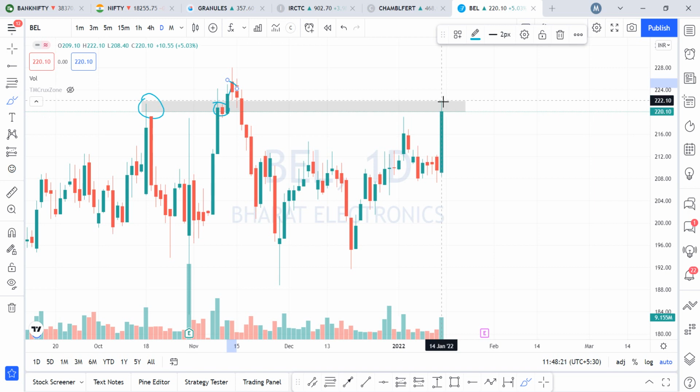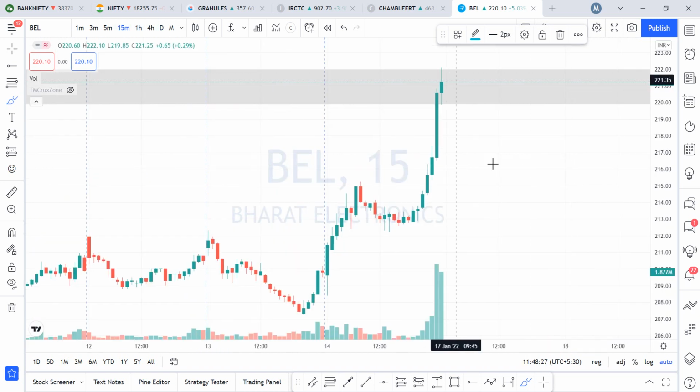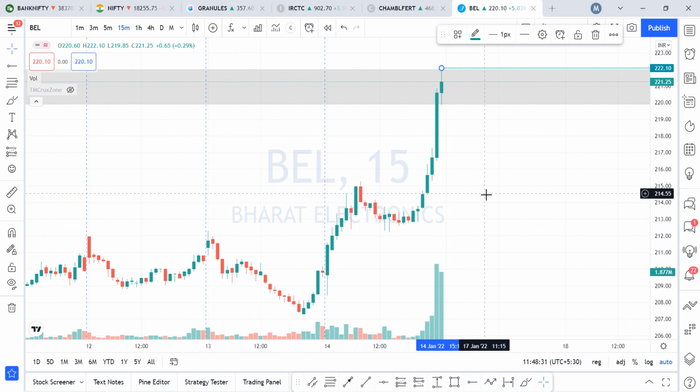So it has tested 222, which is the high of this range over here yesterday, and very well there is a good opportunity over here. Let it break above 222. Keep about 1% stop loss. So 220 will be your stop loss over here, which makes this 15-minute candle your overall risk limit, and then let it run 1:1 minimum risk to reward ratio. You can go for 1:2 as well by trailing your stop loss.